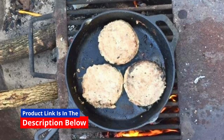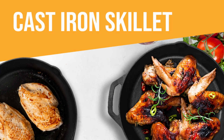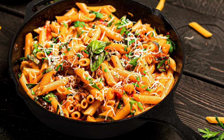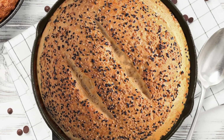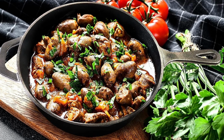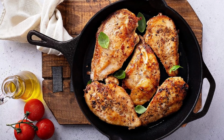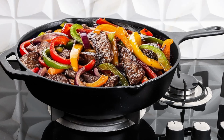Proper care for your cast iron skillet. For best results, hand wash the skillet with warm water and mild soap after each use. It's recommended to avoid soaking it in water, as this can cause rust. Dry the skillet thoroughly, then apply a light layer of vegetable oil before storing. This keeps the skillet seasoned and ready for your next cooking adventure. Avoid the dishwasher, as it can strip the seasoning and potentially damage the skillet's surface. A little care goes a long way. Simple maintenance is all it takes to keep this skillet in top shape.